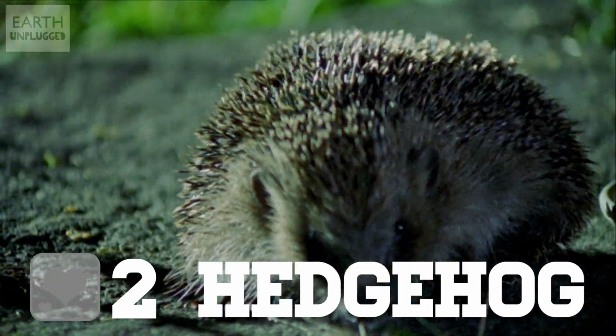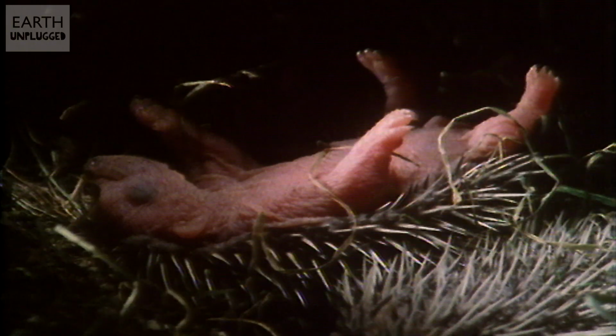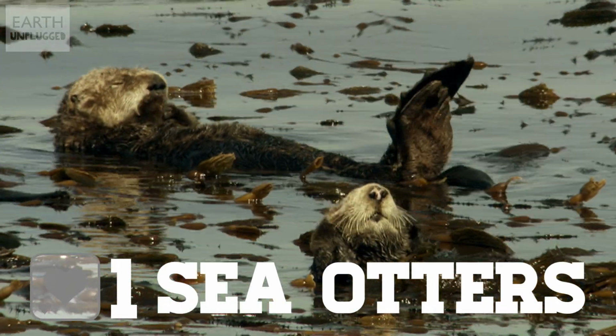Hedgehogs are covered in approximately 8,000 quills, which they use for protection against potential predators. Thankfully for females, hoglets are born without their spines, and before maturity, they undergo quilling, shedding their young quills for adult ones. Sea otters wrap themselves in kelp to stay safe while they rest.